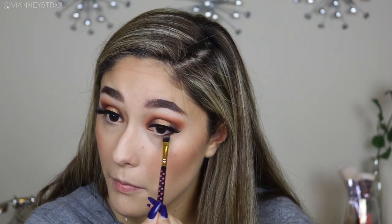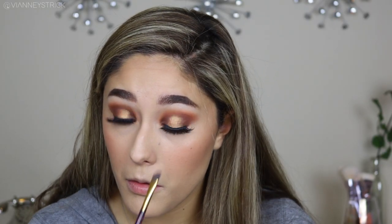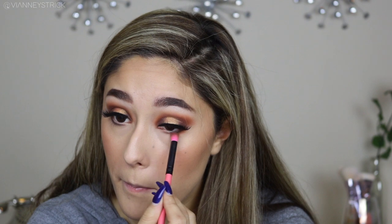Okay. So before we do highlight, I do want to just finish out the lower lash line. What I'm gonna do is just kind of put that plum shade really close to my lash line and then blow it out with the orange shade.